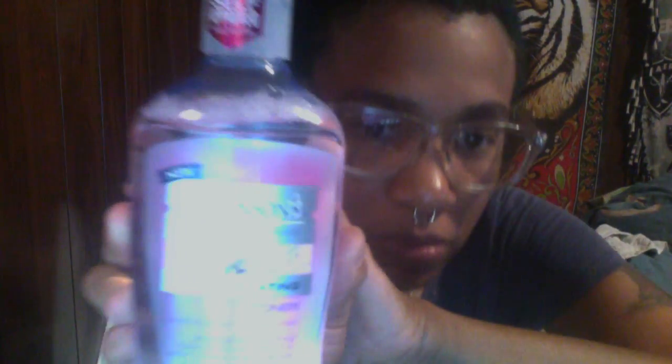So here we have the absolute winner of this box, and that would be the Dickinson's Enhanced Witch Hazel. Here we go. The Dickinson's Enhanced Witch Hazel Hydrating Toner. It's supposed to moisturize skin, refine pores, and it's an alcohol-free formula.